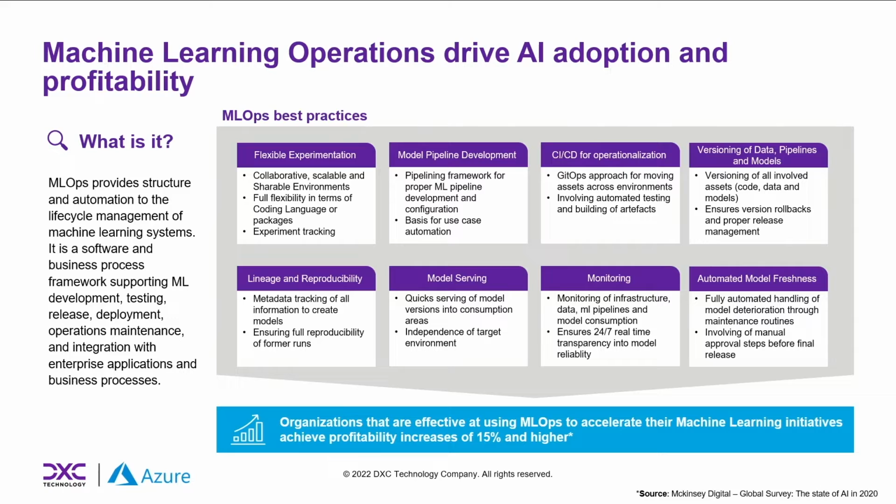Constructing an industrial-grade MLOps platform is not an easy task. It involves a lot of best practices, many of which are specific to data science. For example, things like lineage and reproducibility of models, data versioning, robust monitoring, and mechanisms for fully automated handling of model deterioration are often overlooked.